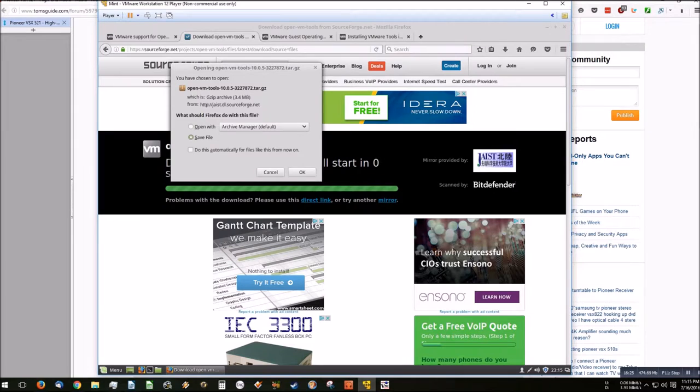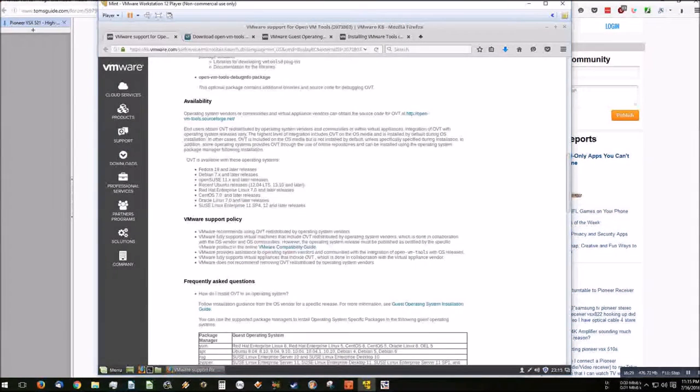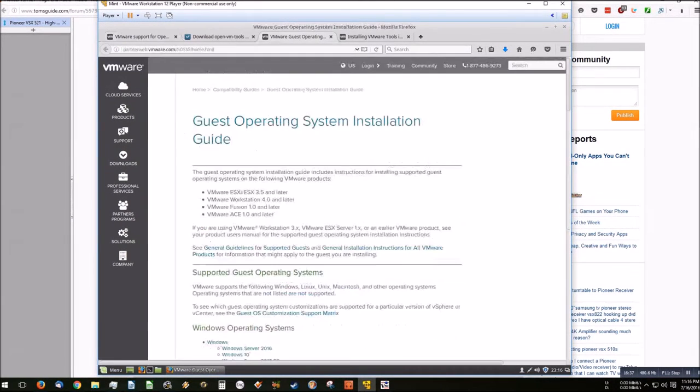Save it, because I don't know what to do after we do that. So, alright, I guess step one is you download it. Now it says please follow the guest operating system guide. Okay, so that's this tab. I already took the liberty of opening it.